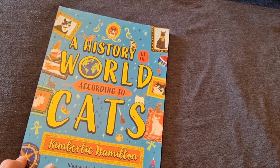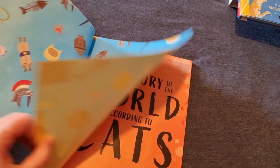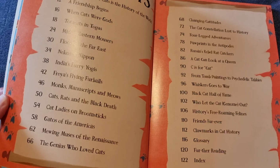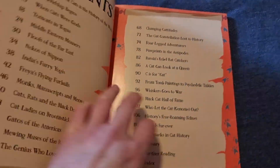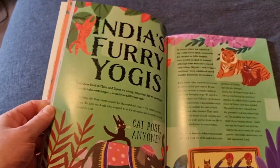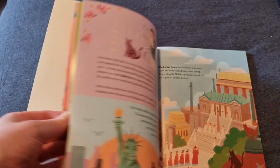It's A History of the World According to Cats. This, again, is something that is really good. I would recommend this one too. It's funny, interesting, but obviously it's educational, but also funny. Lots of information in that one.